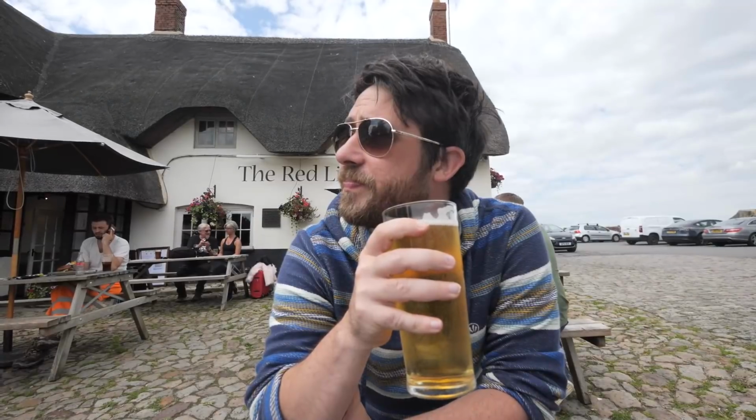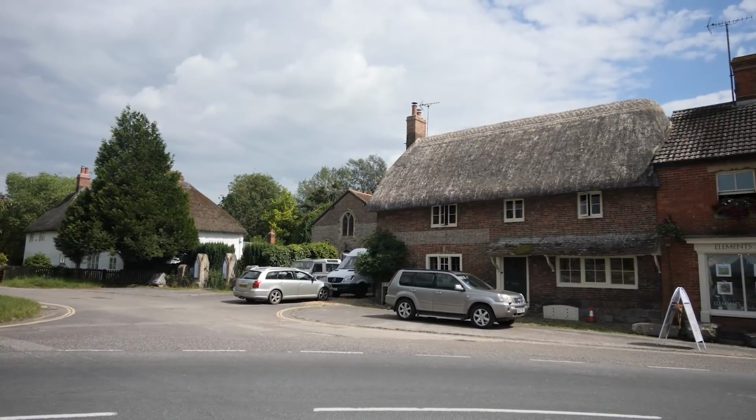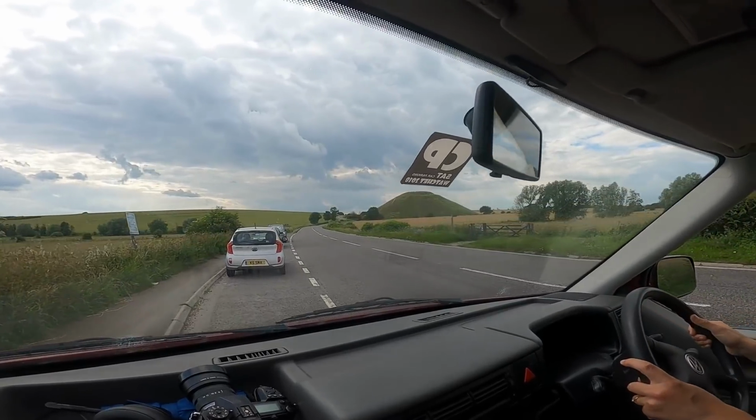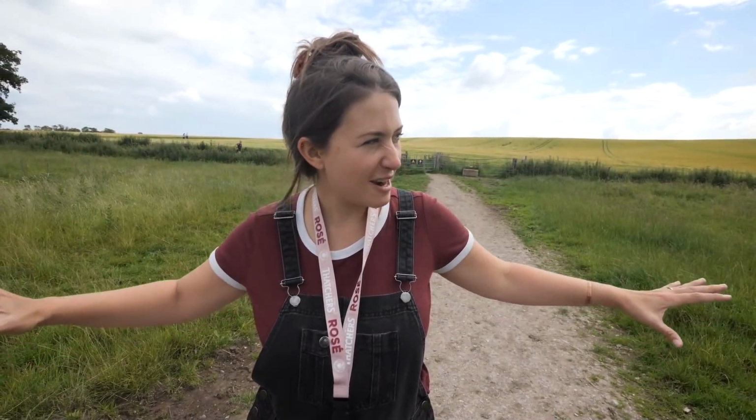After a quick pint and a stroll around Avebury village itself, we made our way back towards Silbury Hill after realising we skipped past its neighbouring site, West Kennet Long Barrow. This is the best preserved barrow in the entire area. What the hell is a barrow? I have no idea. And we have no signal, so we can't even find out.